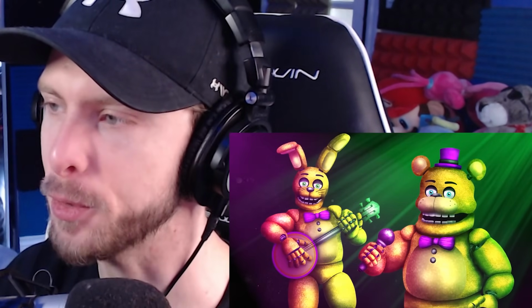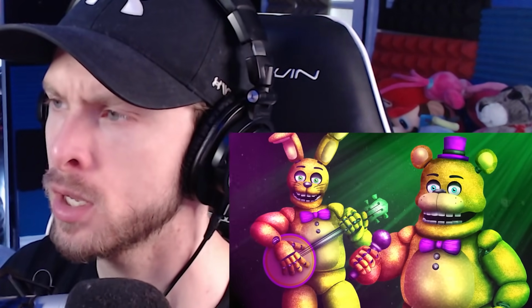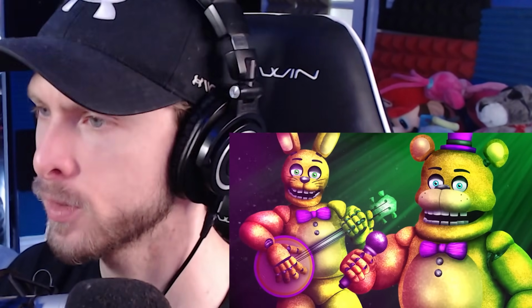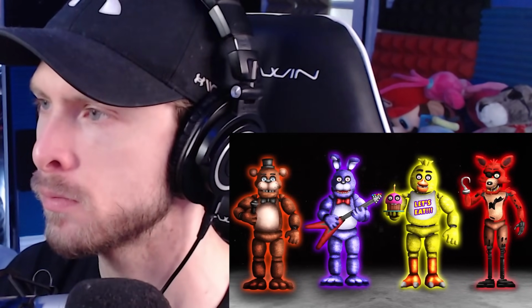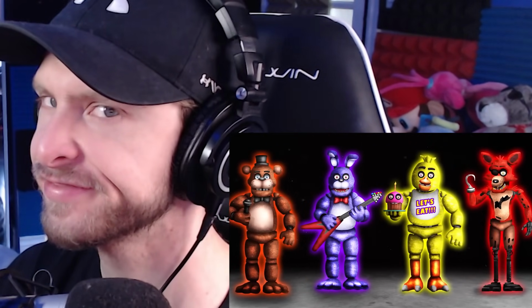Firstly, we need to establish a little bit of backstory on the Springlock suits. In the early 1980s, Fredbear's Family Diner was opened with 2 Springlock animatronic suits, Fredbear and Spring Bonnie. There was no band of merry animatronics or any of the other numerous characters that seem to appear out of the ether with every new game and piece of media.